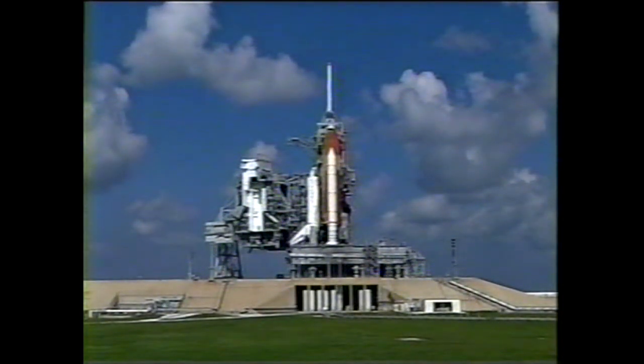We're proceeding smoothly through this planned built-in hold. We have 29 and a half minutes remaining. Countdown continues to go smoothly and routinely. No weather issues.